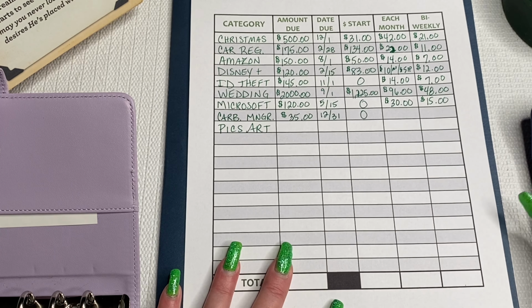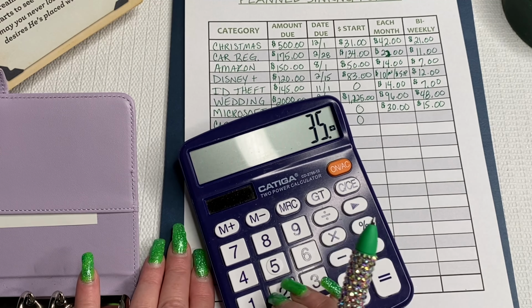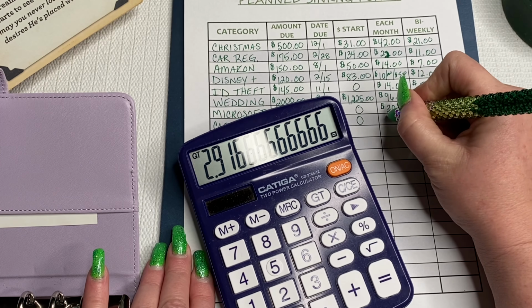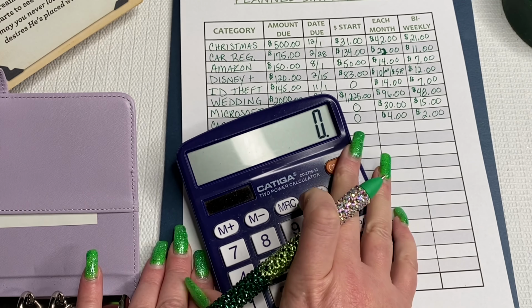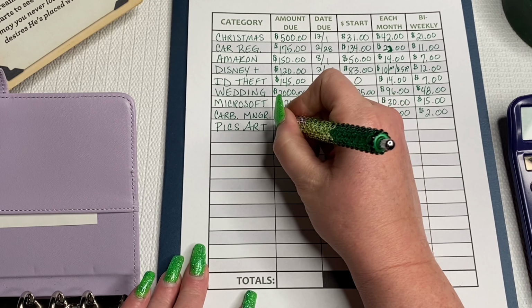Okay, so each month, oh my gosh, it's really only going to be a couple dollars a month. 35 divided by 12. Yeah, it's $3 a month. So we'll go ahead and start with $4 a month and $2 a paycheck. And then, you know, at the end of December, it'll be covered. No big deal.